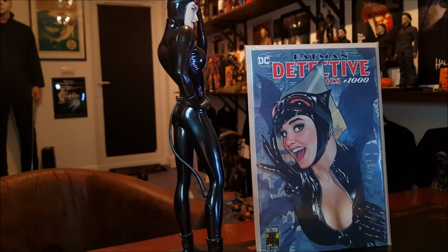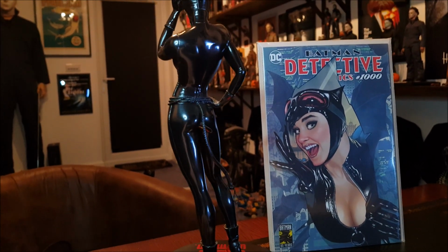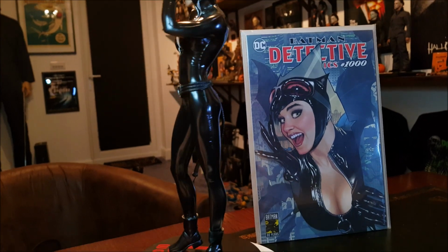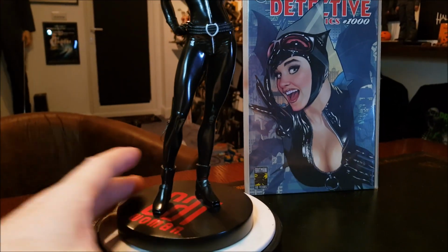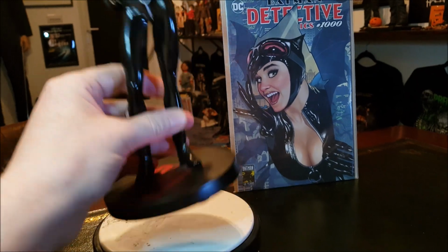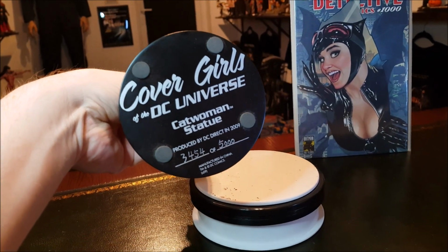And this is an old statue. This was actually secondhand. So my one, if I had got this brand new, it probably would be even shinier than this. I've done my best to clean it up for you, but just look at the shape of it, the proportions. It's absolute perfection. I love it. And it's got the Catwoman font from the Adam Hughes covers. And underneath, I have to remind myself what it says. Covergirls of the DC Universe Catwoman statue.